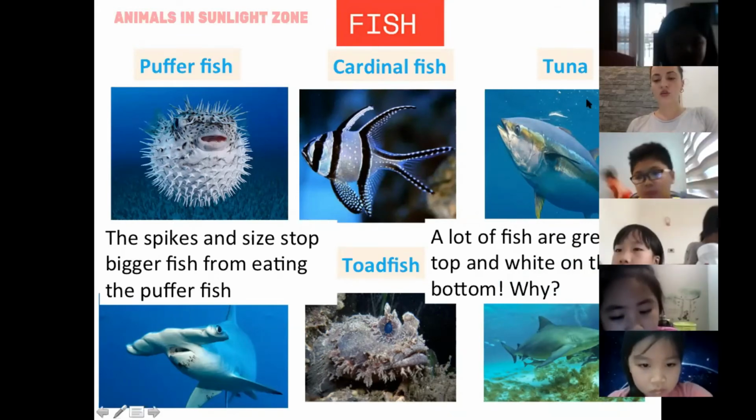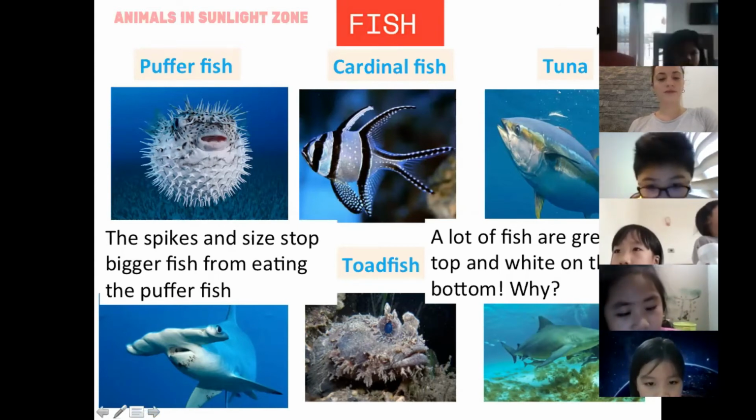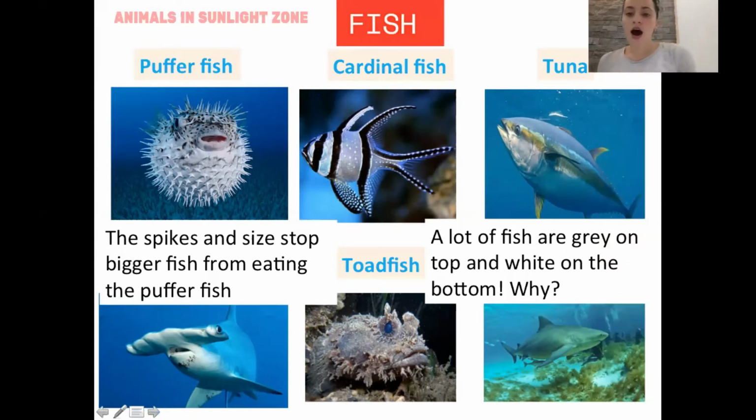See how the tuna and the sharks are gray on top and white on the bottom? They're gray on top, so when a bird looks into an ocean or a fish is on top of it, it's camouflaged. It looks like the bottom of the ocean. Why do you think they are white on the bottom? I told you why they're gray on top. Why are they white on the bottom? Lehan?